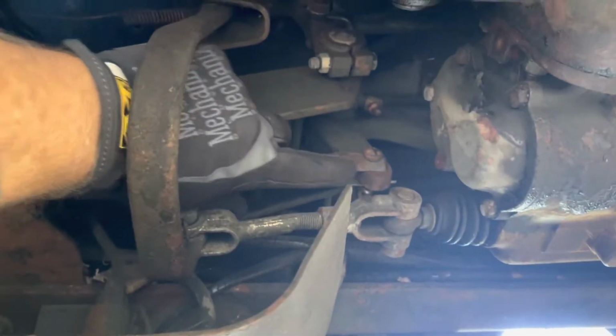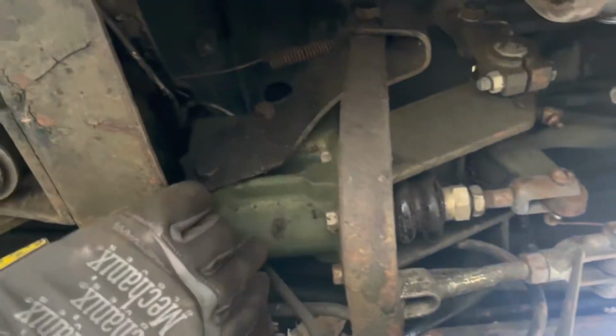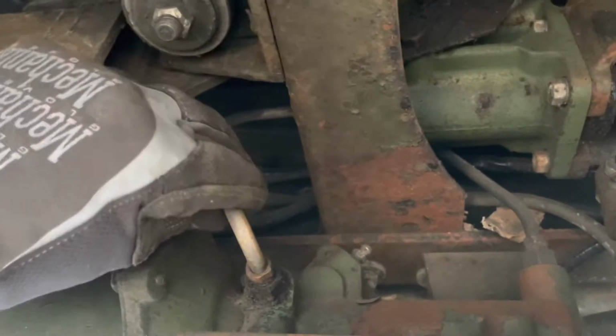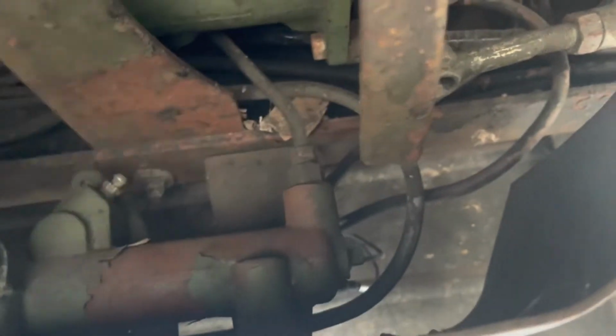This is the push rod between the brake pedal and the master cylinder. This is the master cylinder, just a big chunk of steel. It has one line coming off of it to the air pack, and there's one line from the air pack.